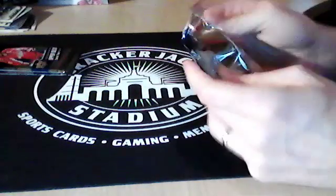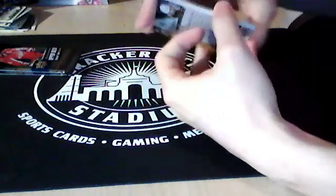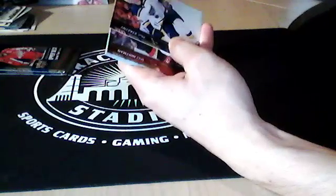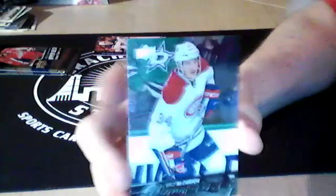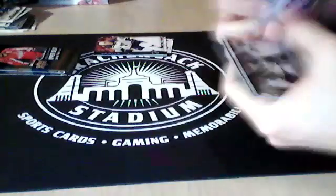Alright, three packs to go in the first box, guys. Again, thanks for chiming in. This is the Stick It to Owls fundraiser, where every dollar of the proceeds went to the fundraiser for Alzheimer's research. So base. You got a young gun, and it's for the Montreal Canadiens, Mike McCarron. And base.